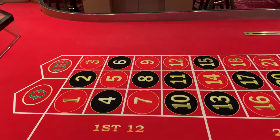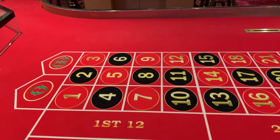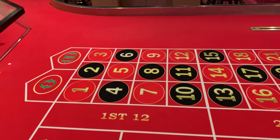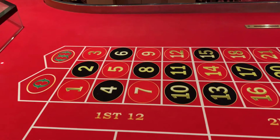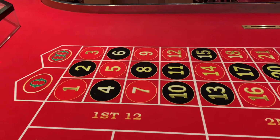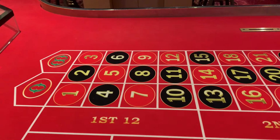The way I bet is I kind of call it a pyramid. Some numbers I bet and they're break even. Some, maybe a slight loss. Some are insurance bets. I have others where I win about maybe 20%. Then I have a few where I win about 50% profit. Then I have some numbers where I double my money, triple, or even 5 times my bet.